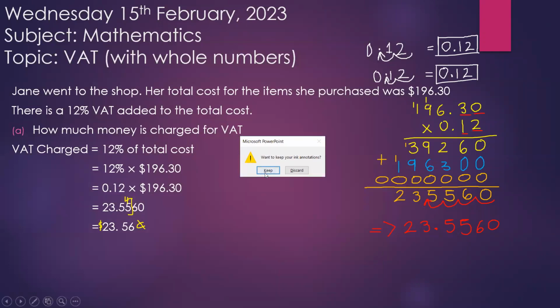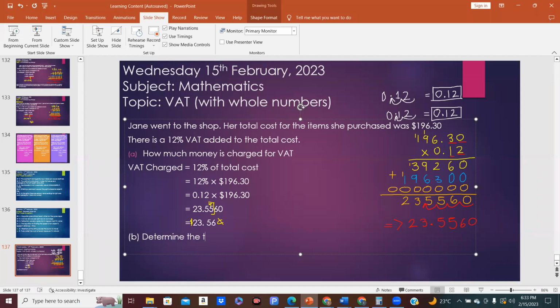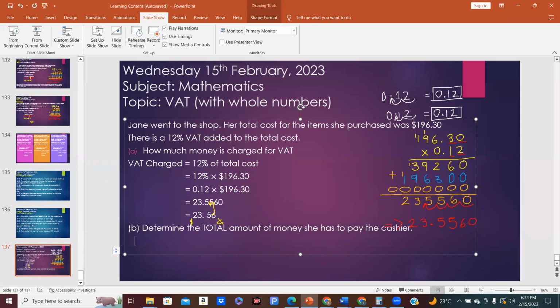So the next question would be, let's say B. My next question would be, determine the total amount of money she has to pay the cashier. So what is the total amount of money that she has to pay the cashier?